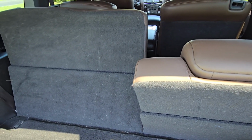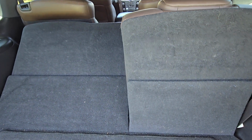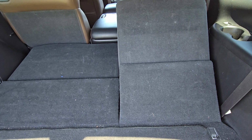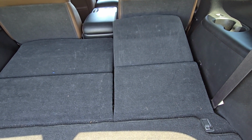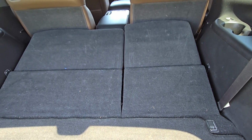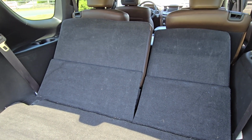You can just fold that down and then fold down the right side as well, or you could just kind of do a half and half type of thing depending on what you're needing to store. This is really cool. And of course you can raise them back up. Only thing is, it looks like you have to hold the buttons, but really cool that this is a feature that you can utilize when you're not needing that third row for seating.